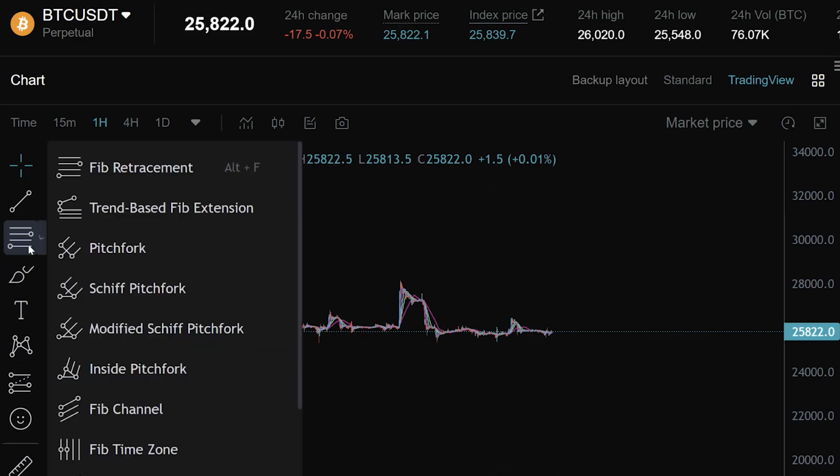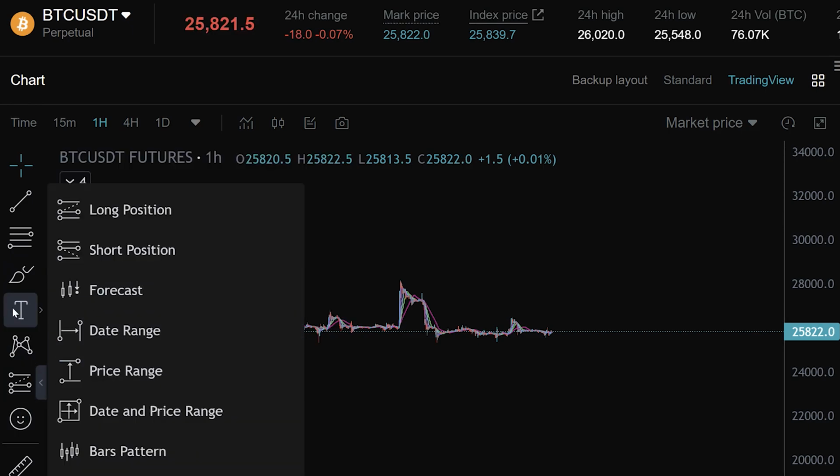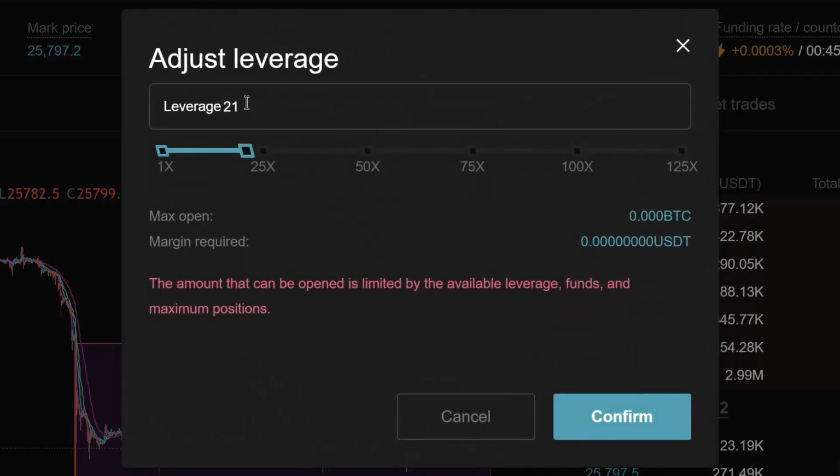Now, let's dive into Bitget Futures Trading, your gateway to a world of crypto opportunities. Bitget Futures Trading is more than a platform, it's your passport to unlocking the immense potential of the crypto market. Here's why Bitget Futures Trading is a game changer for users like you. Bitget empowers you to leverage margin and amplify your trading power. Trade smart, and you can achieve extraordinary results.